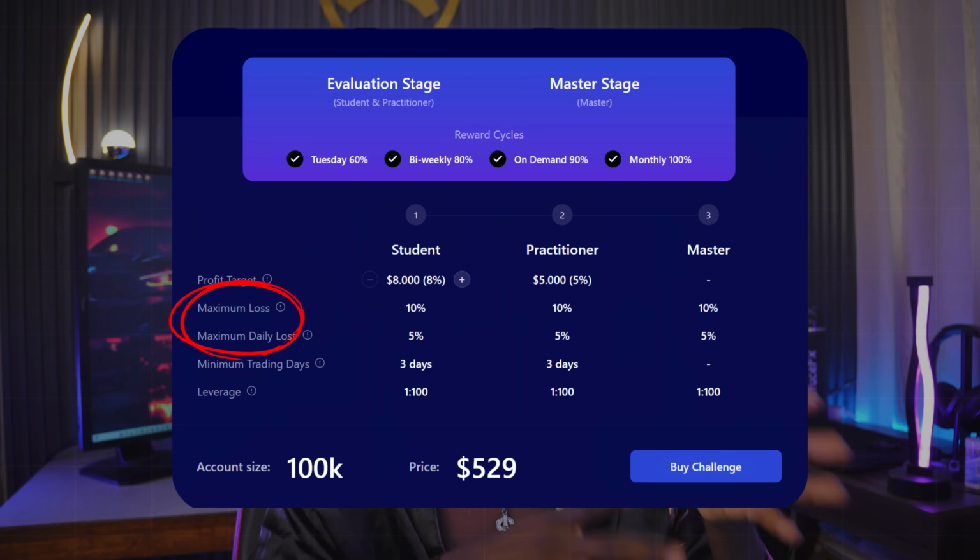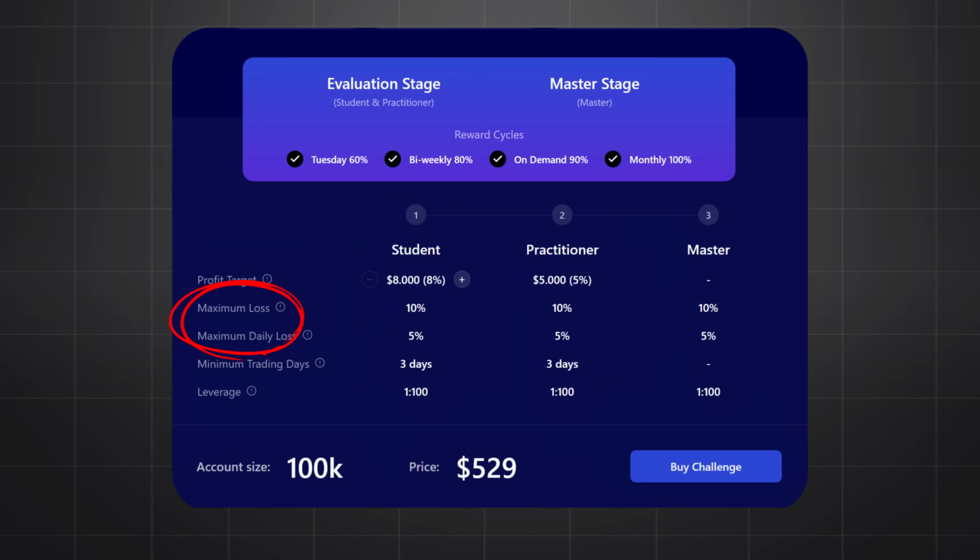But nothing is risk-free. Because on that account, I was limited to about 10% overall drawdown and 5% daily drawdown. Meaning if I were to lose 10% overall on that account, I would have lost that trading account, right? So I would have lost my $500 initial investment. So good thing I was able to pass phase 1, phase 2, and I got funded.